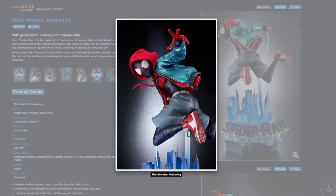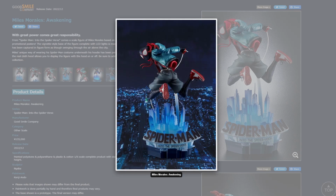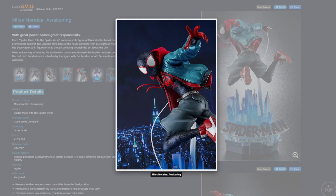So he's a 1/6 scale, which isn't massive, but instead of PVC, they went with polystone, which is a much more expensive material to work with. Everything about Miles does look perfect. This is such an accurate representation of the character, and getting closer looks at the photos only proves that. Absolutely amazing shading and sculpting went into this guy, and the perspective of the base looks super cool as well.